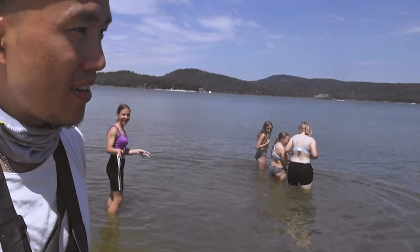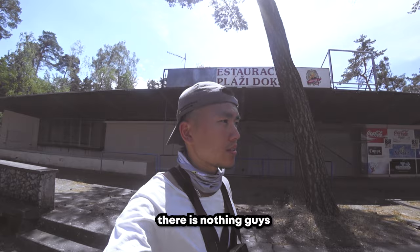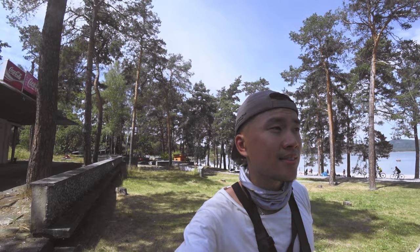I think it's pretty shallow, but I don't want to risk my camera. Okay, there's nothing, guys, just an abandoned restaurant. There's a mini golf, seems dated as well. This is how it looks like here.